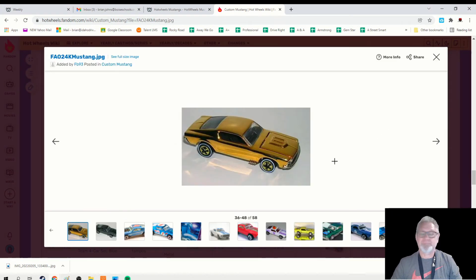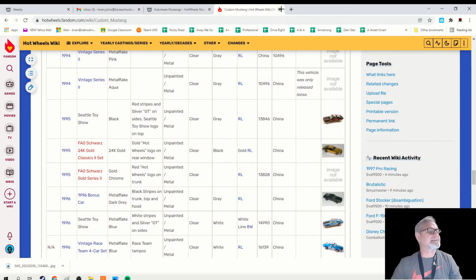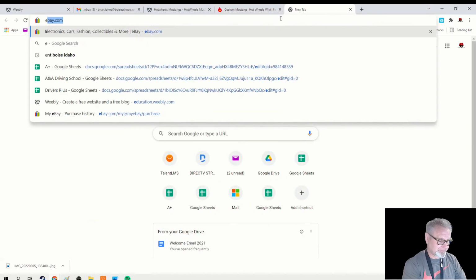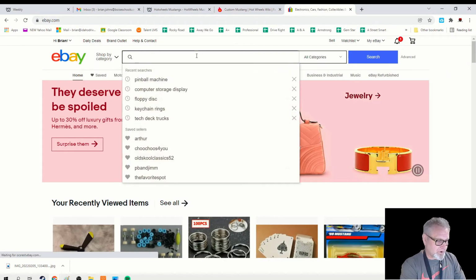Look at that thing. Look at the shine. Real gold in the paint. So that's beautiful. All right, so let's do this. Let's go to eBay and let's start with the gold one.